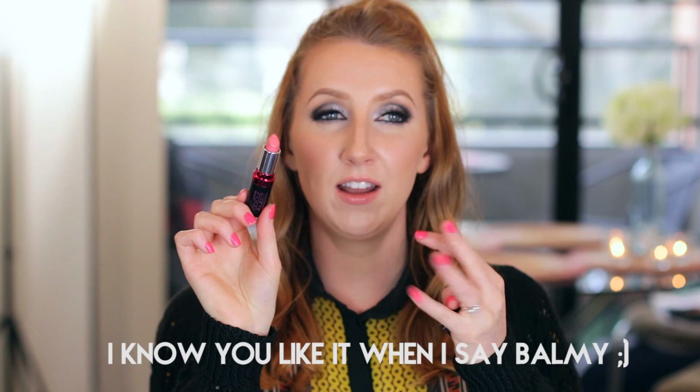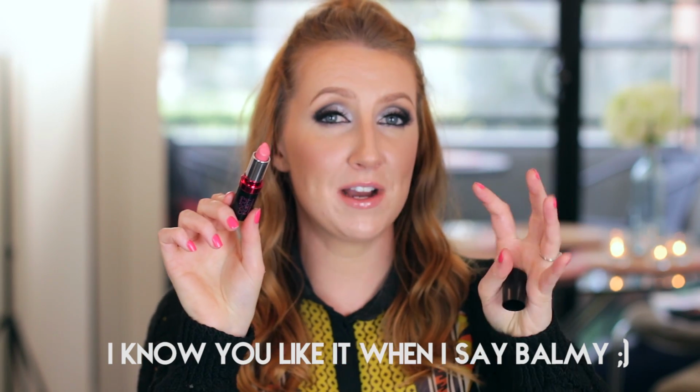This is the number 16 from the Kate Moss collection. I've used this in quite a few of my recent tutorials. It's a lovely kind of pinky coral color, just beautiful color. And also I just had to put in an honorable mention for the Australis Colour Inject lipsticks, which is an Australian brand of makeup. These are also beautiful. They're quite balmy. They're kind of like, I would say like 50% opacity, if that makes sense.